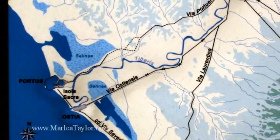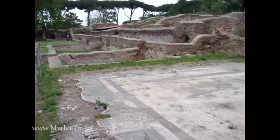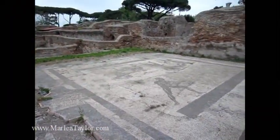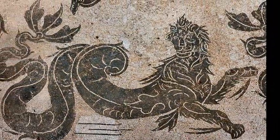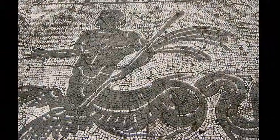Black and white mosaics found in Ostia, the seaport for Rome, were made for a lively middle-class merchant population. The mosaics are extensive. They cover the plazas, the walkways, and the bathhouse floors.